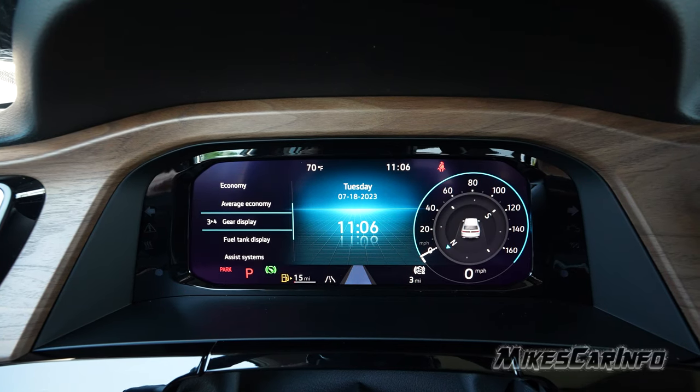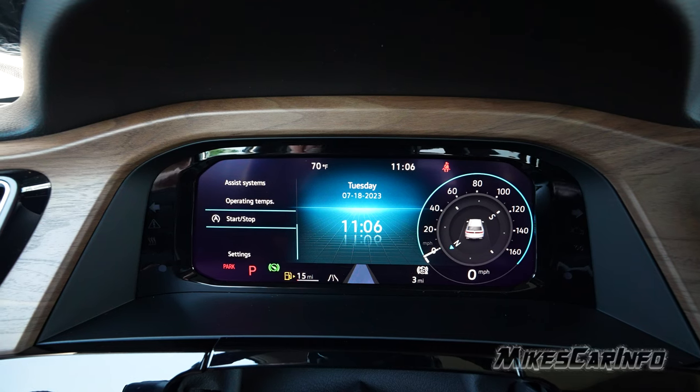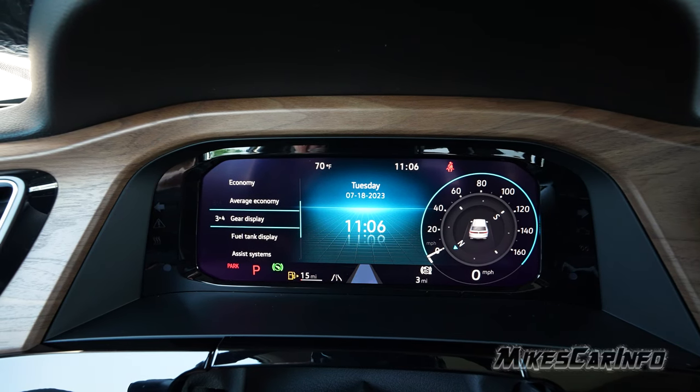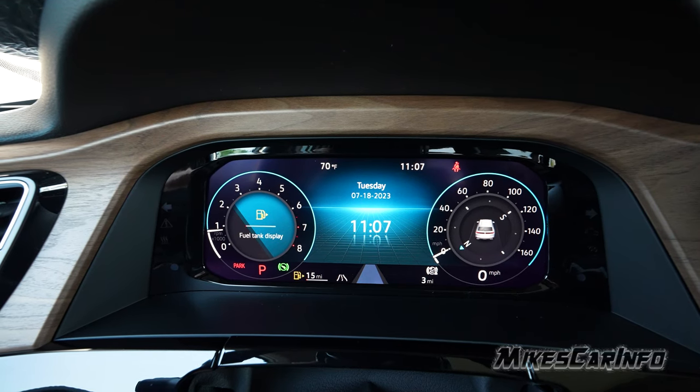Now on the left side, same thing. You just hit the left side button. Then you can scroll up and down. And same thing, you can adjust what you want on that side. Let's go to the fuel tank display. We'll do that. Since we're low on fuel, might as well do that.